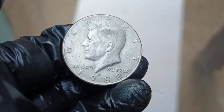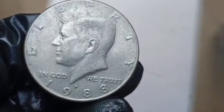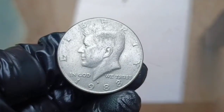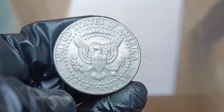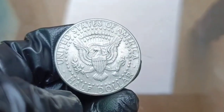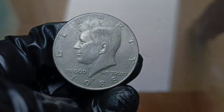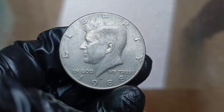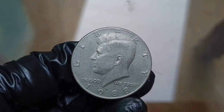Next up, the 1988 Kennedy Half Dollar is part of the ongoing Kennedy Half Dollar series that began in 1964 to honor President John F. Kennedy following his assassination. By 1988, the Kennedy Half Dollar had become largely a collector's item rather than a coin used in everyday commerce. While still struck for general circulation, these coins saw limited use by the public, and many were either hoarded or remained in bank vaults. As a result, many 1988 half dollars, especially those in uncirculated condition, are still available today.